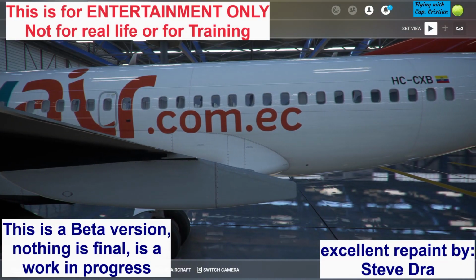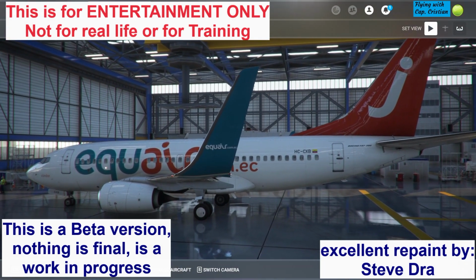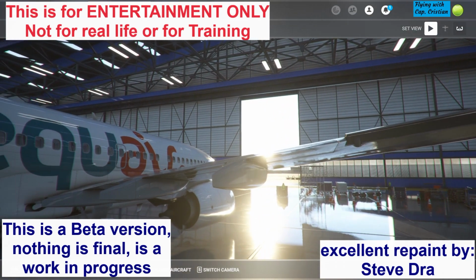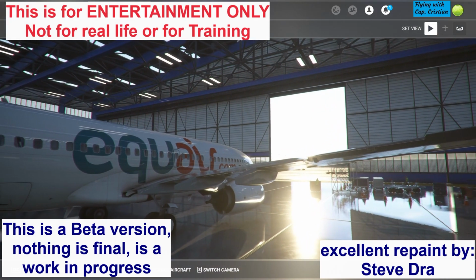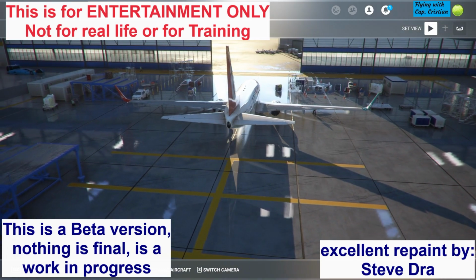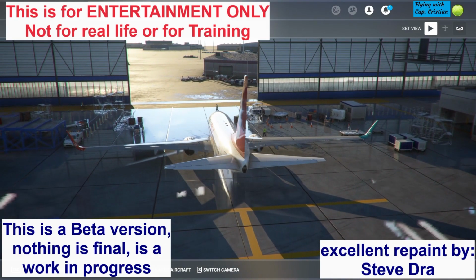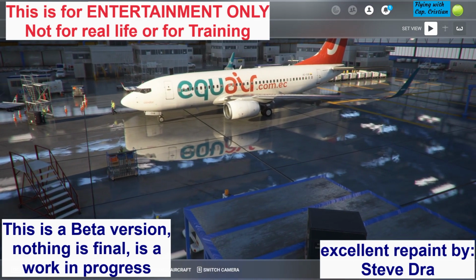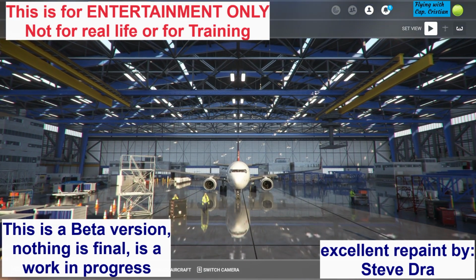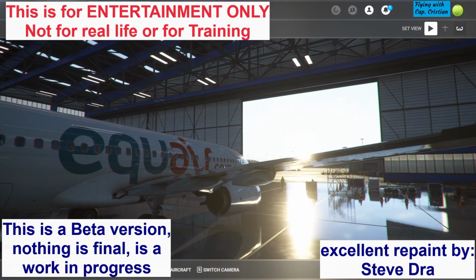Okay guys, before we begin, just the usual statements of order. This is not a training video. This is not for real life. This is only and exclusively for entertainment and to show the beta version of this new coming product to Microsoft Flight Simulator, which is the PMDG Boeing 737-700. Remember that this is a beta. Things can change, things can improve from the release version. Nothing that you see here is final and is a work in progress, especially sounds are still a work in progress. So please bear that in mind.